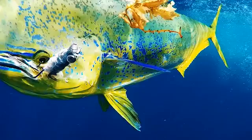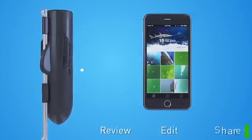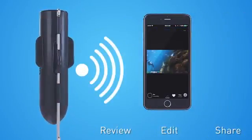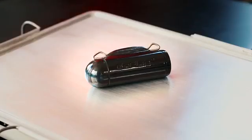The built-in battery lasts for 4 hours, and it can be recharged through the mini USB port. The camera has a positive buoyancy, so if the line breaks, the device slowly floats to the surface. The price of the Gofish Cam is $234.